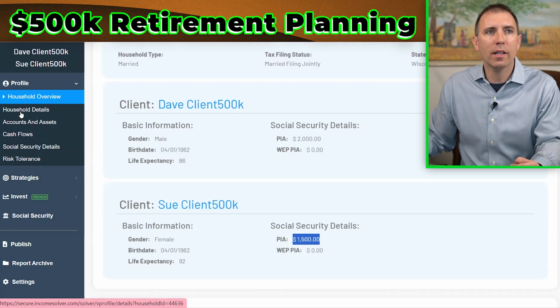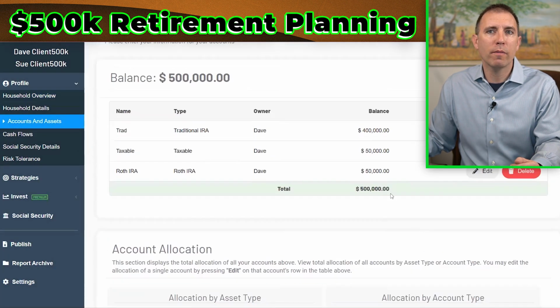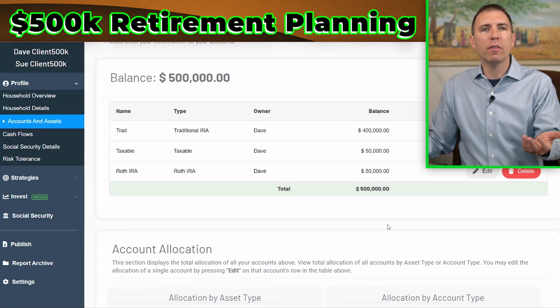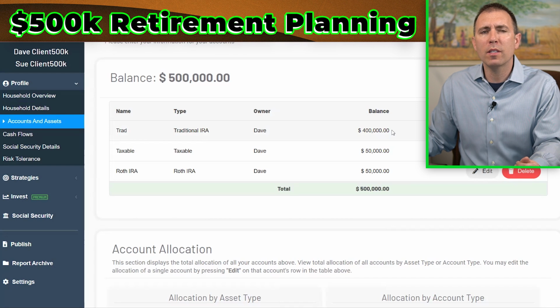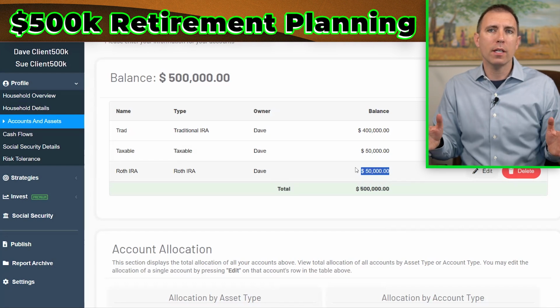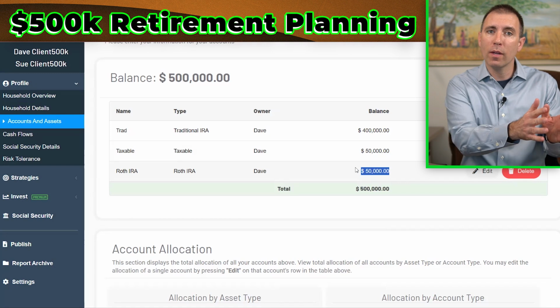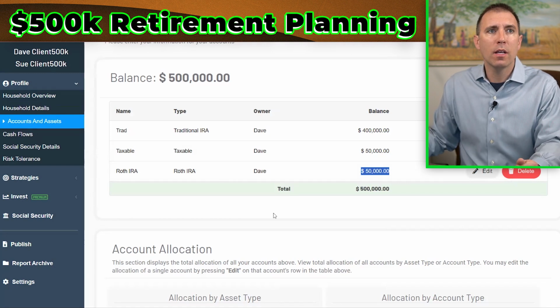Now let's take a look at their investments. And not only is the investments important on the dollar amount of $500,000, but it's the type of investments. For Dave and Sue, this is what I typically see as well too. They've got traditional accounts of $400,000. They have taxable accounts of $50,000, and they have a Roth IRA of $50,000. Like most people I run into, the majority of their money is in traditional accounts where they will pay the taxes on it later on. So that's why tax planning is a big key piece of this.